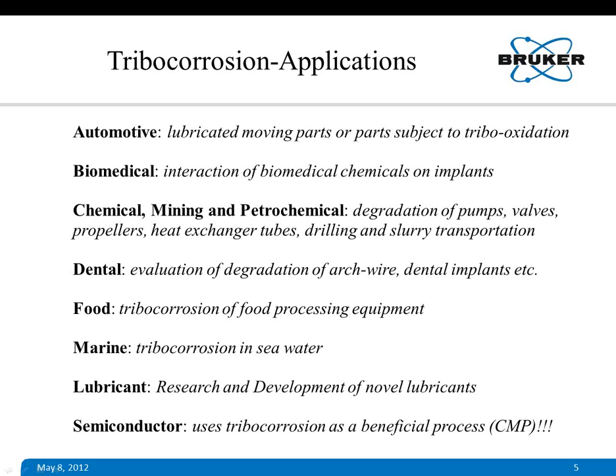Tribocorrosion, I know only one case so far where it can be used as a beneficial process, which is in the semiconductor industries, and the process is called CMP, chemical mechanical polarization, where the use of mechanical wear and chemical interactions can be employed effectively to have good polarization on silicon wafers.